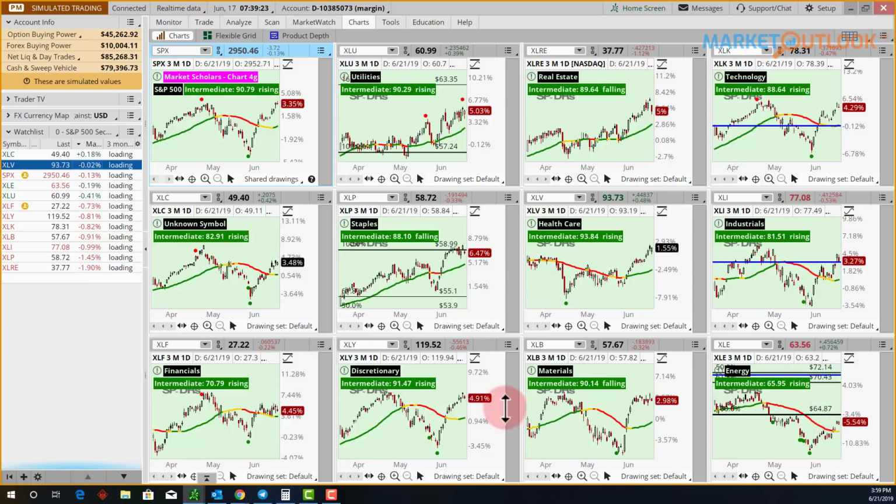the green line yet. Materials and industrials would be your other dollar sensitive sectors. Industrials has started. Materials has looked a lot more bullish here. It's been flattening out. But these three are the sectors that would do better in a weaker dollar environment.